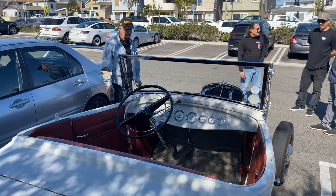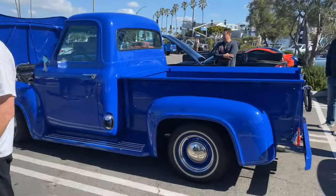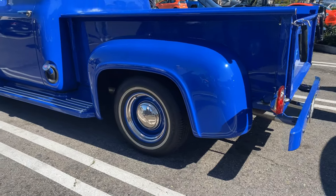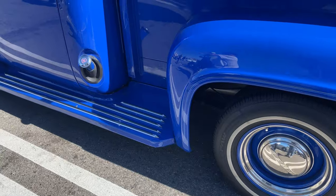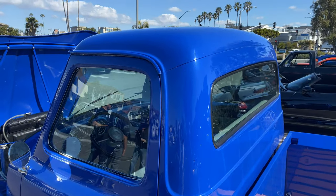Of course, transverse leaf in the front. Nice one. There's this F-100 that came in. Beautiful blue. Got beauty rings and caps. Running an original tank. Let's see what he's got underneath the hood here. Look at the paintwork on this thing.